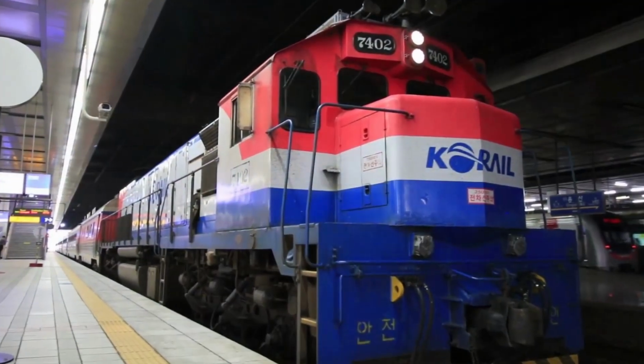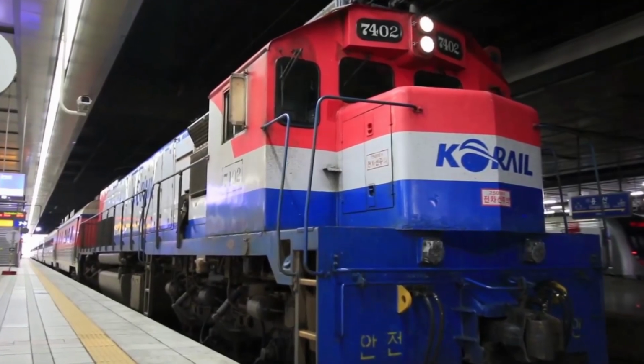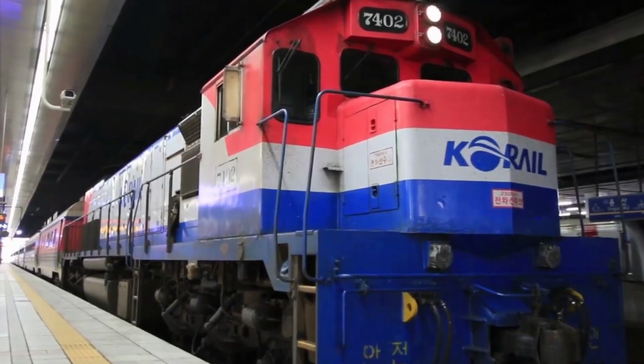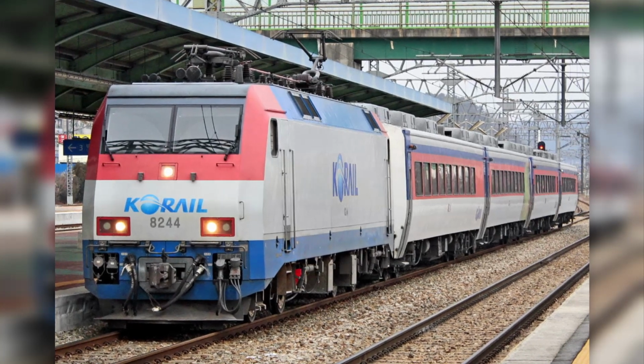Before the KTX and ITX, there was the Saemaeul, which has been in operation since 1969. It only stops at major stations, it's cheaper than KTX and ITX, but much slower. The travel time is almost double. Then finally there's the Mugunghwa Ho, which is the slowest train, but it stops at more stations.